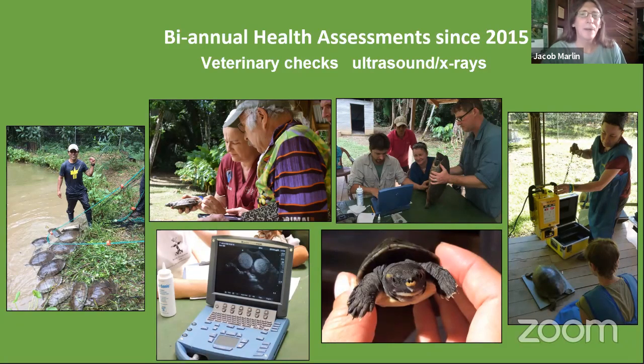We take ultrasound images of all the females and sometimes even the males to look at the fertility and the status of their reproductive state, and use X-ray machines and take all the morphometric data that you would assume one would take, and this has allowed us to not only keep track of the health and deal with any potential disease issues that may crop up, but it's also allowed us over time, with both these individuals as well as the hatchlings, to determine age at sexual maturity.